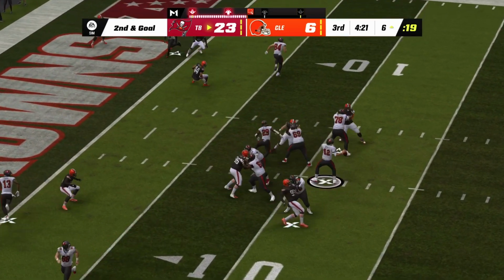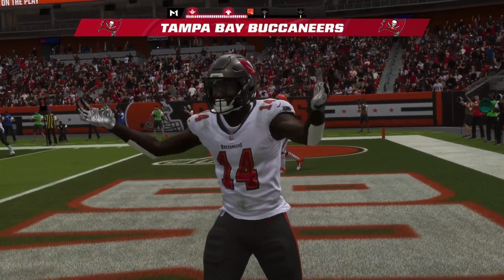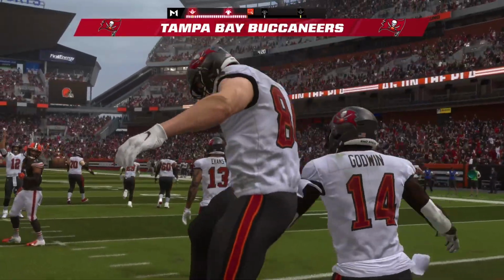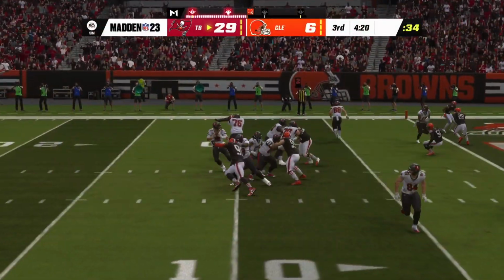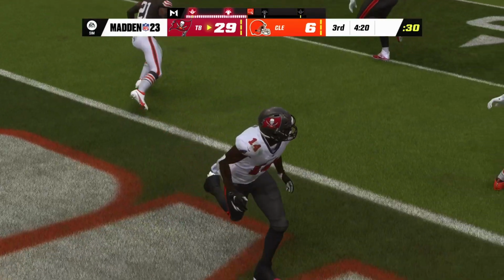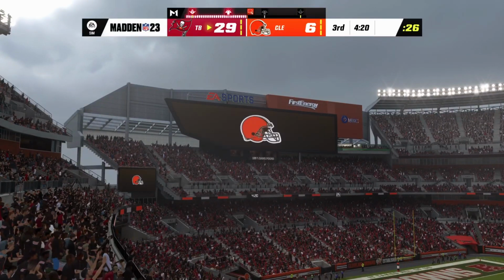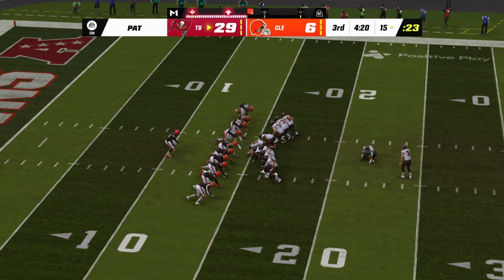Now Brady throwing on 2nd down. Godwin's got it. Touchdown, Tampa Bay. A great play there with his 2nd touchdown of the afternoon as his guys are able to push that lead out a bit further. So another touchdown there, and even though we're still just here in the 3rd quarter, kind of hard now to see them giving up this lead.